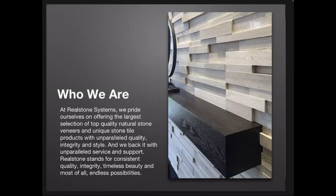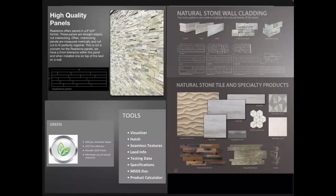So I was just going to touch on Real Stone before we jump into the CEU today, and we're going to learn about the advantages of thin veneer over full bed. So let me jump into here. This shows you when we're talking about paneled stone and what we look for. As I had mentioned, all of our stone veneer is ASTM tested for freeze thaw, so you can use it exteriorly as well as interiorly.